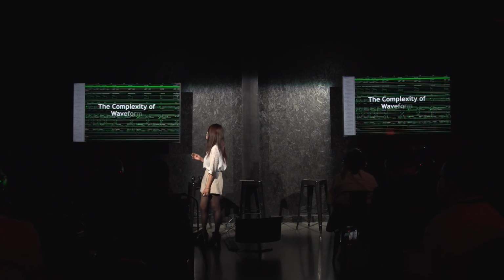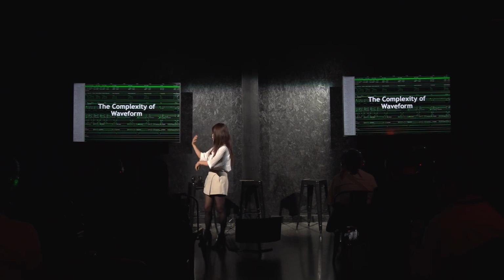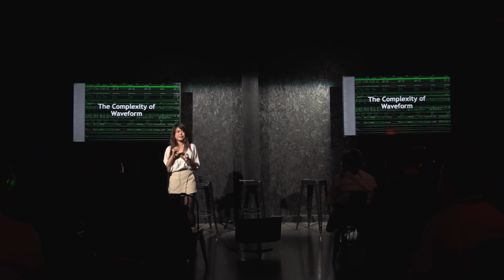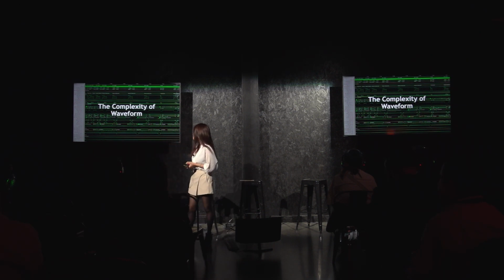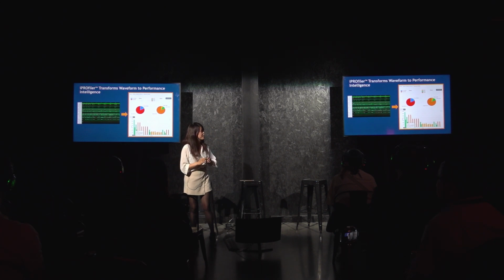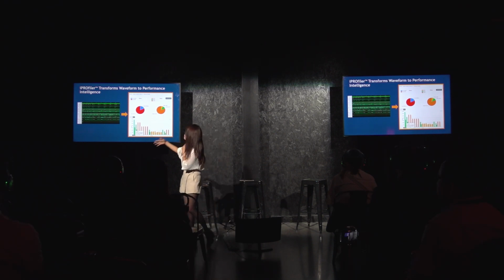And this is the complexity of the waveform. Usually, when IC designers finish their design and generate the file from the emulator and the simulator, they usually get the VCD file. So the designers usually take a lot of time to zoom in and zoom out to find the issues. It takes a lot of time, and we can see how much they enjoy their jobs. Yeah. So we are here to make their life easier. We make the report more visualized. We make iProfiler transfer the waveform to performance intelligence.